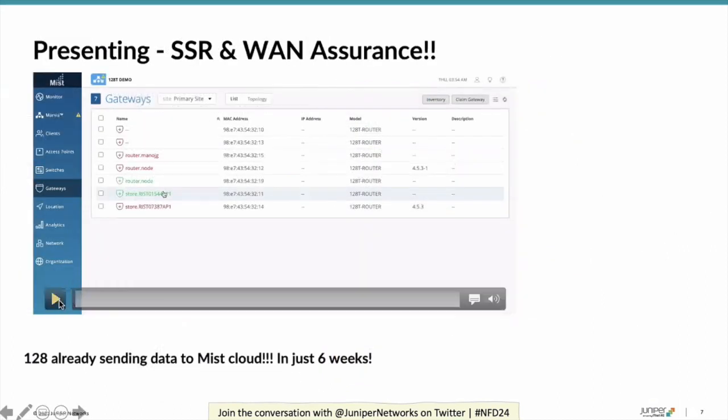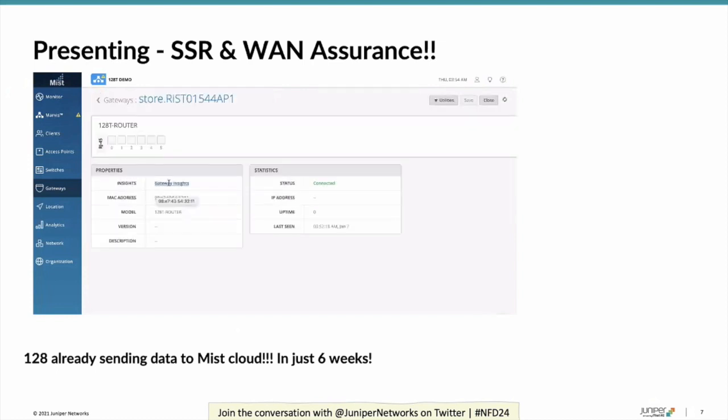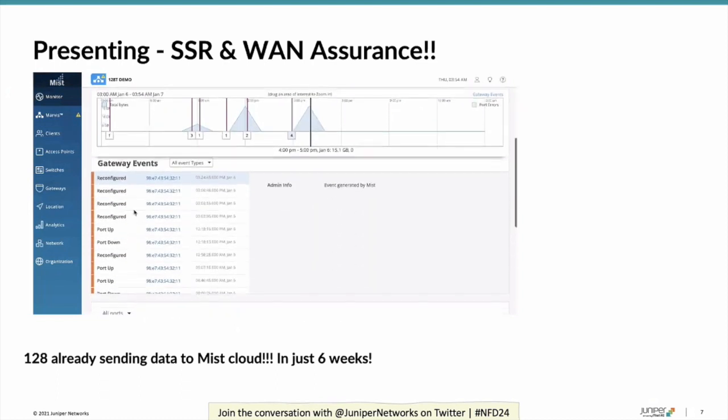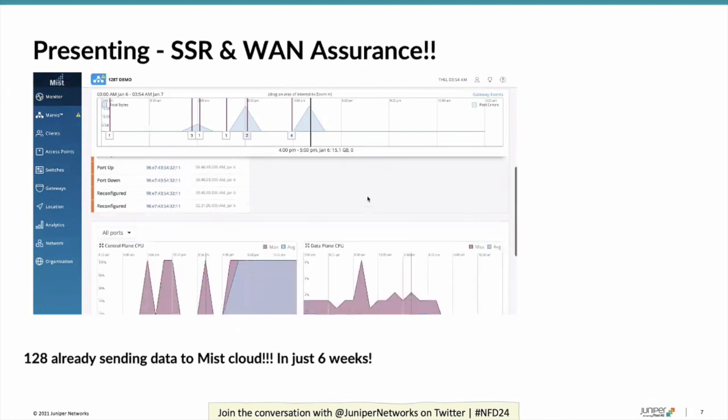And again, don't believe the slide. Here's the proof in the pudding. Here's the actual 128 router in the Mist cloud already adopted with data coming in, where we're able to look at the telemetry information, where we're able to look at all the events for that SSR network in the Mist cloud. So all roads lead to Mist AI. If it's the branch, if it's anything access, anything campus, Mist AI is the destination, and it's all about user experience networking.